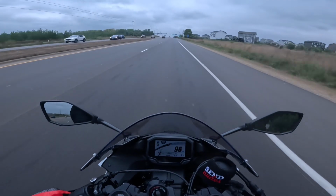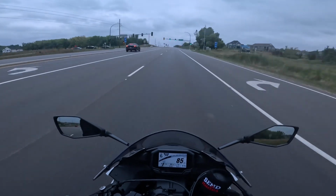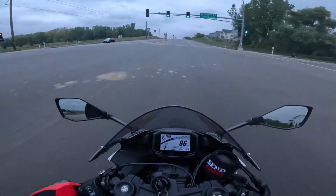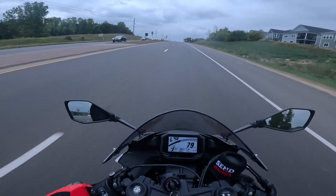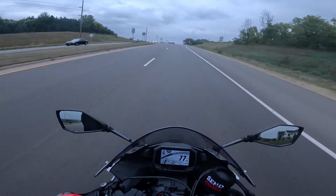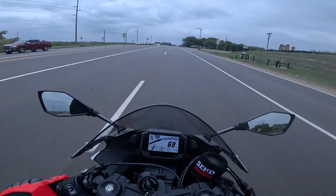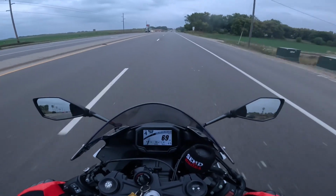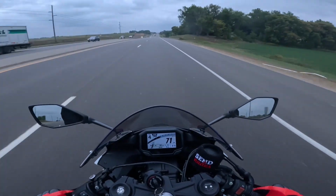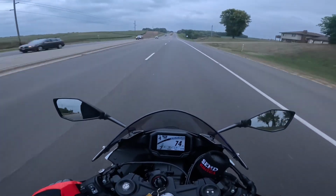You're going to feel the wind a little bit. I will say that. But it's a sport bike. What do you expect? I'm riding into the wind right now. I definitely feel it. But overall, this bike is easily a 10 out of 10.